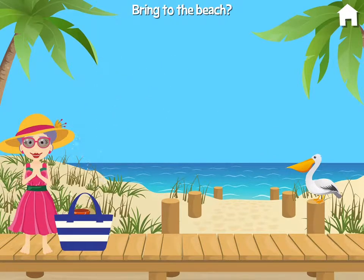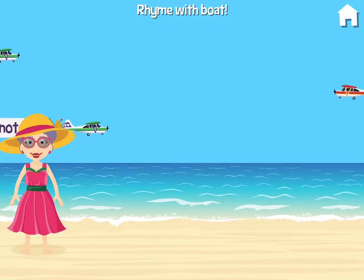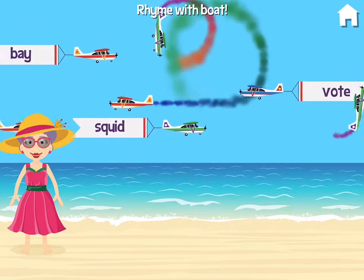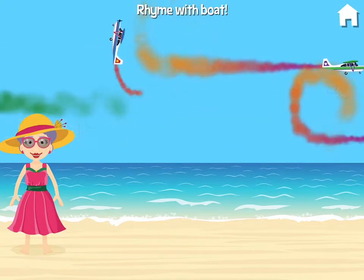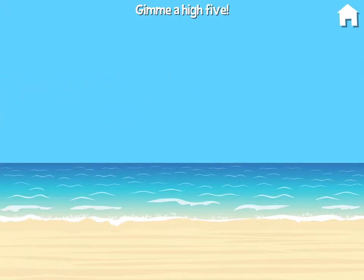Paddle ball. Standing. Find the words that rhyme with boat. Float. Boat. Note. Squid. Bravo. Give me a high five.